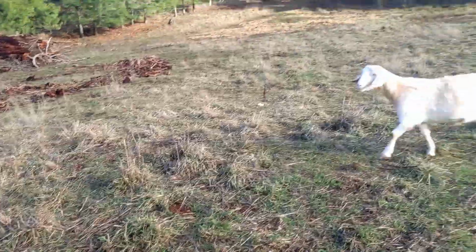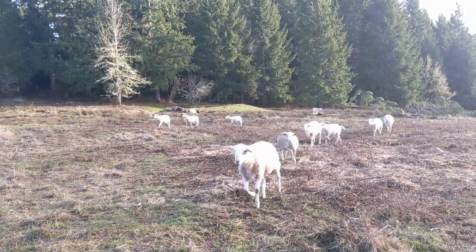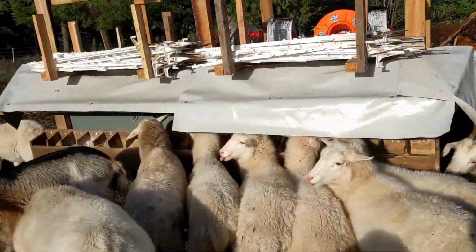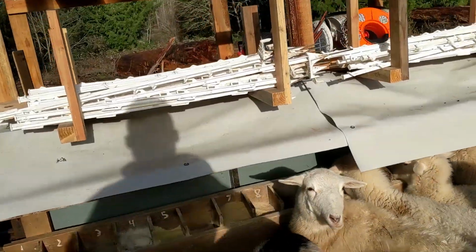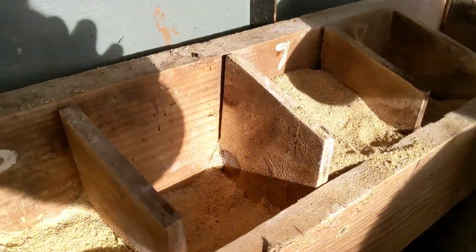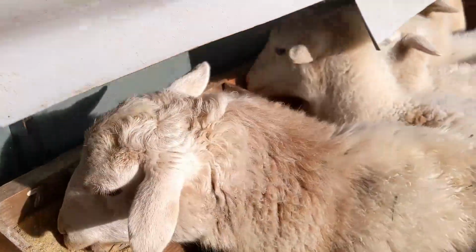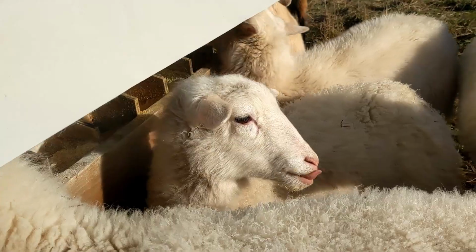So I will fill them up, and I'm sure you will see these guys come scarf it up. They're so busy, it's hard for me to keep getting in here and filling things up. I think I filled up anything that was completely empty. Something like that. Still has some they can get. Hi, happy little lamb.